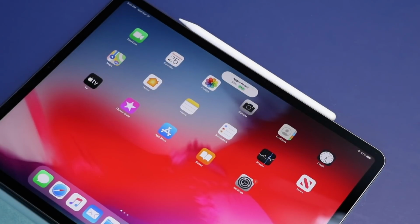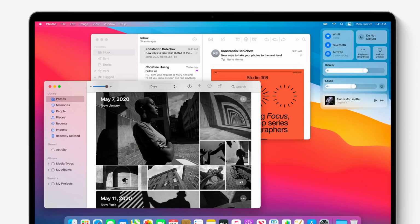I would love to see them round the screen a little bit in the corners like they do on the iPad Pros. Those sort of subtle corners aren't something that you see in laptop design too much. In fact, I don't think I've ever seen it in a laptop. However, if you look at the design of Apple's new OS that's coming out this fall, Big Sur, they're rounding the edges on everything there. So I wouldn't be surprised to see this in future laptops and desktop computers.